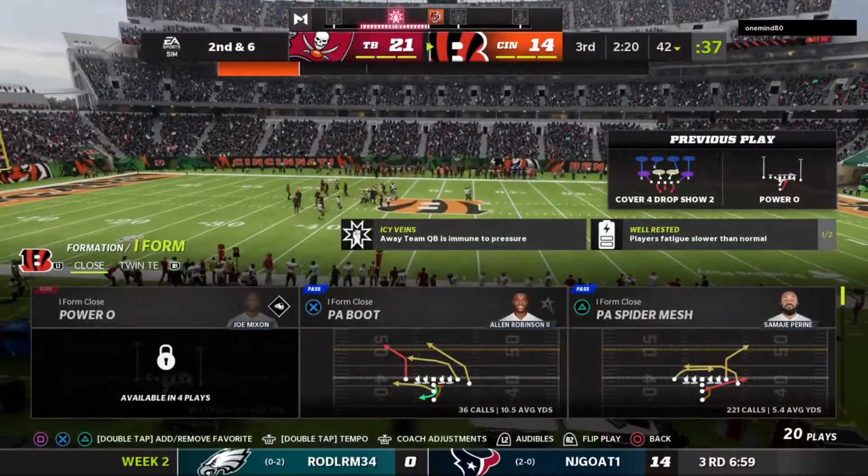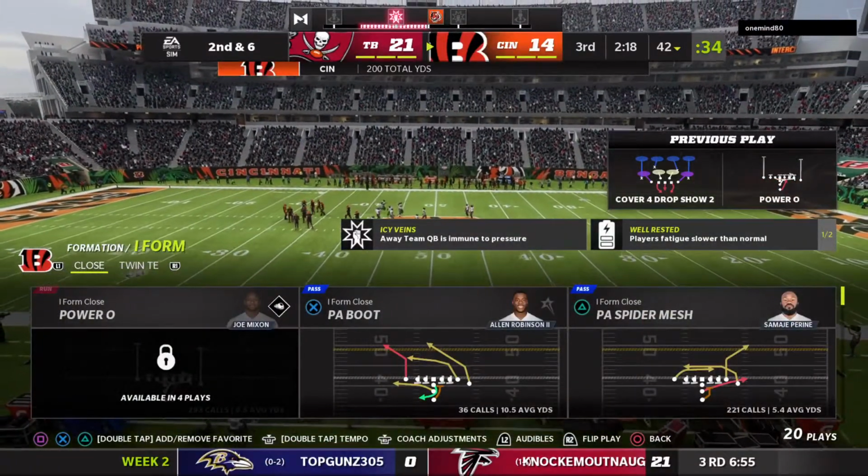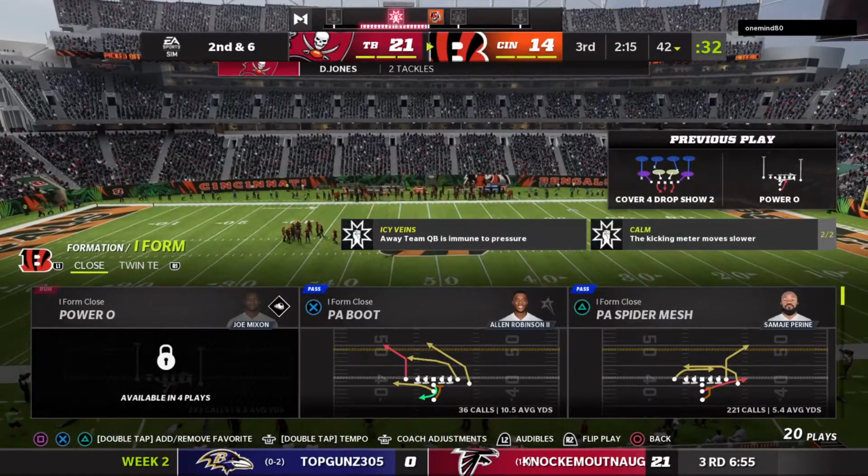Well, we'll see what his offense can do. Up from his linebacker spot, Deion Jones making the play.